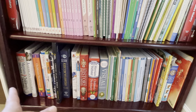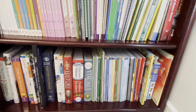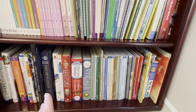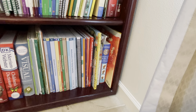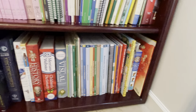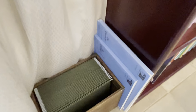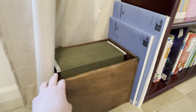Down here we have reference books, an encyclopedia, an American history encyclopedia, dictionaries. I think it's important to have different level dictionaries for your kids. Let's see, just some more curriculum books that we're either not using right now or are planning to use soon. This is big watercolor paper, and this is where I'm planning to put the kids' work as they finish it.